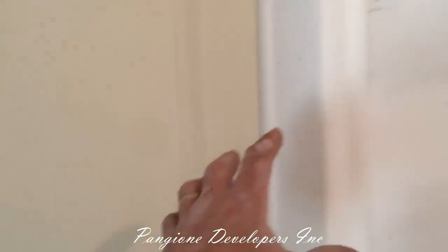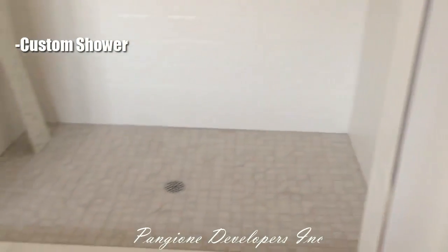Okay, so imagine here we have the barn door opens up. This closet's going to be wrapped with shelving, and right through this door here is the master bathroom suite. As we get in here, you open up the door and we have a custom shower for the master shower. Look at that, all the custom tile work, shelving. There's going to be a glass door here.